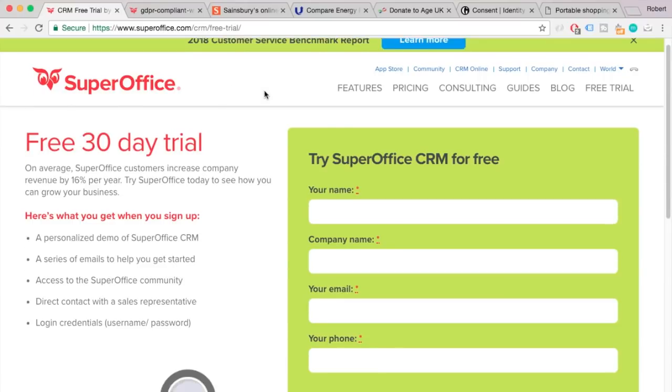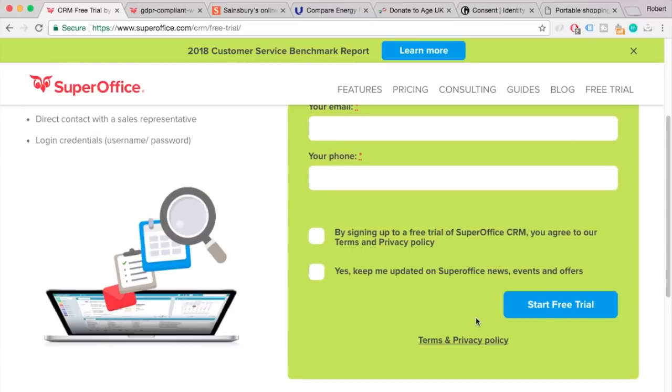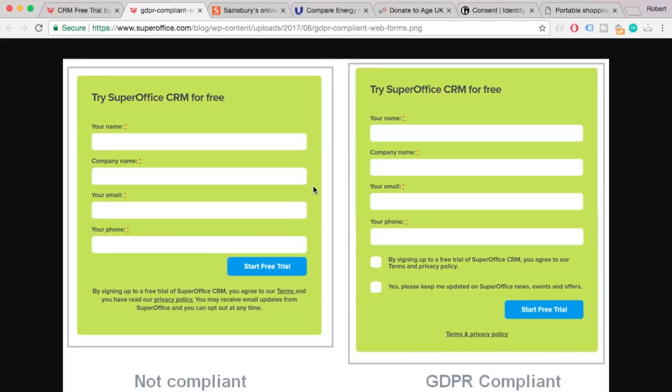So, first example is how to get users' consent the right way. Here's a website of SuperOffice. So if you scroll down, you can see they request some personal data, and at the bottom they have 2 checkboxes, one for terms and privacy policy and another for marketing. GDPR specifically says that terms and privacy policy should be separate from other consent. So here on the left, this is wrong. And on the right, this is correctly done. And as you can see, the left one doesn't even have the 2 separate checkboxes.